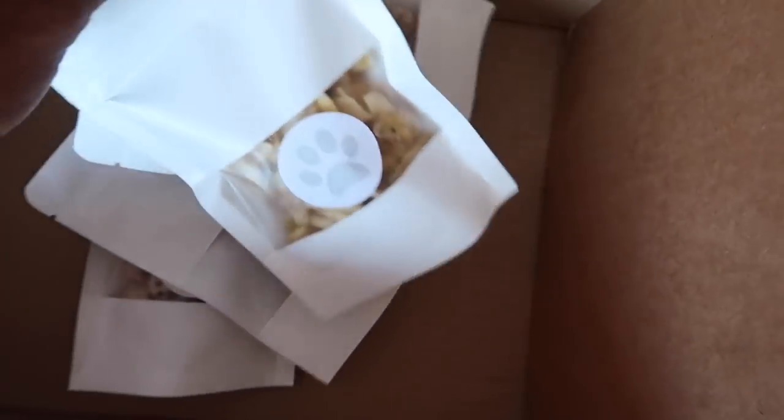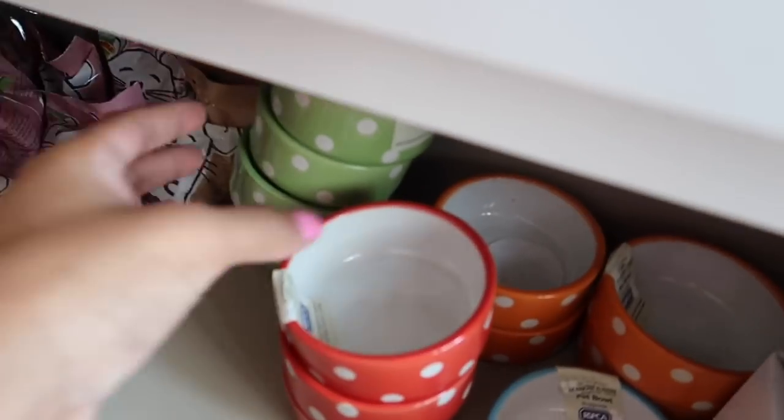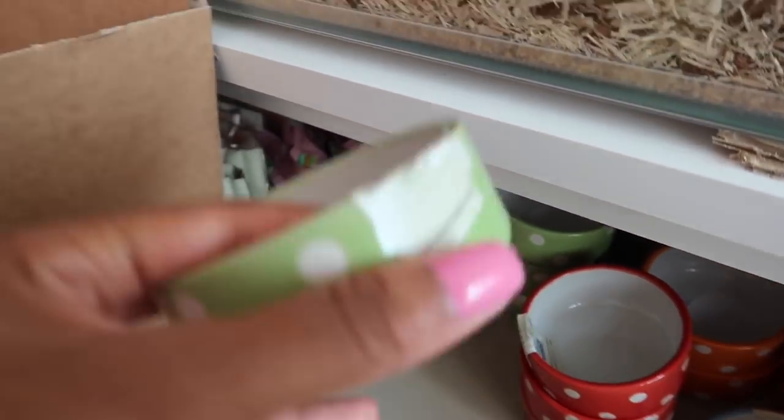So I've got quite a biggish order to pack. I've just put together all the treats from my brand and there's 4. And now I've got the rest of the items to pick. I need a green polka dot bowl. I'm going to bubble wrap this in a second.